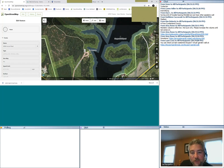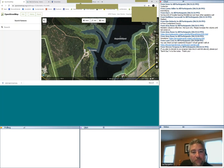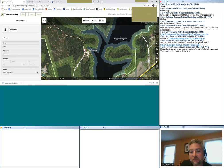change where this road is, it's just made up of little points, right? So I can change these points, I can move them around, change the shape of the road, if maybe someone had put it in incorrectly. Or I could change where this trail is. Again, it's all editable. For example, here there's an information sign at the trailhead. If that weren't there, someone could go in and add that.